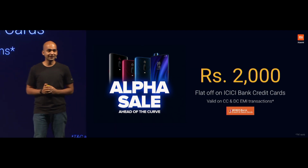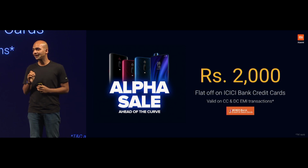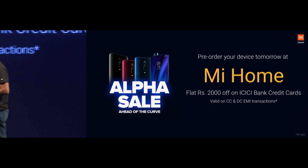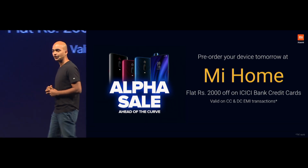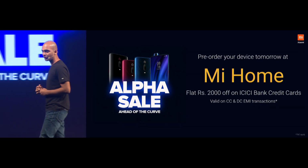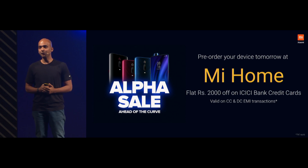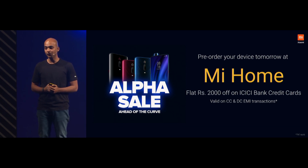And for you Mi fans who could not participate in Alpha Sale, there is one last chance. You can go to Mi Home tomorrow, which is 18th, and you can get the same cashback offer across all Mi Home stores across the country. Now, everybody else, where can you buy Redmi K20 and K20 Pro?